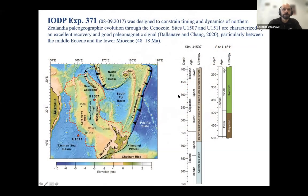Anyway. So first of all, where is Zealandia, Northern Zealandia especially? It is this big chunk of continental crust mostly submerged under the water of the Southwest Pacific Ocean, let's say between New Zealand and New Caledonia. And it's separated from Australia by the Tasman Sea Basin. And there was an IODP expedition in 2017.